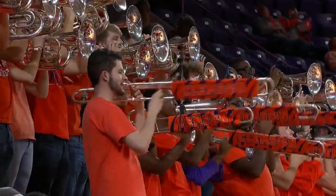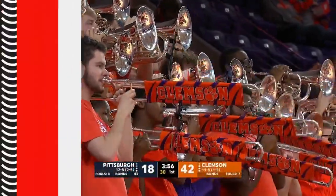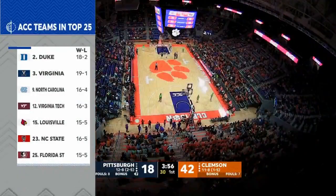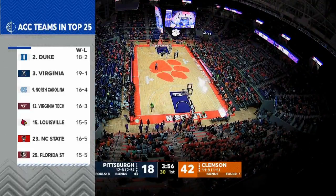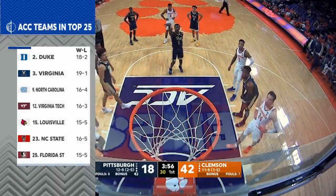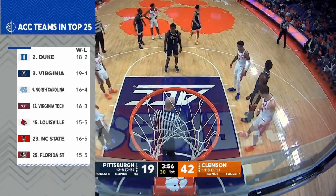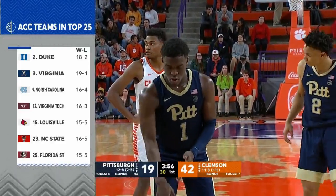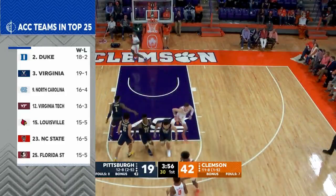Rich Hollenberg, Deb Antonelli from Littlejohn Coliseum, where the Clemson Tigers have a 42-18 lead over the Pitt Panthers with 3:56 to go in the first half. And you look at the 7 teams from the ACC in the top 25, Deb. Duke won earlier yesterday. Virginia escaped NC State with an overtime win by 1. But the 7 teams are 2 more than any other major conference in the top 25. It's impressive, the depth, the balance, the competitiveness every night. It's a lot of fun for the fans, that's for sure.